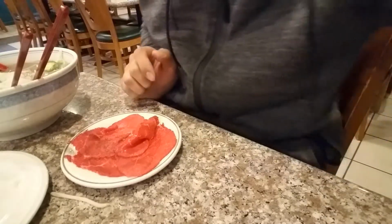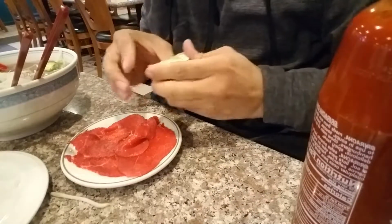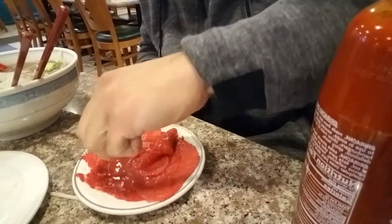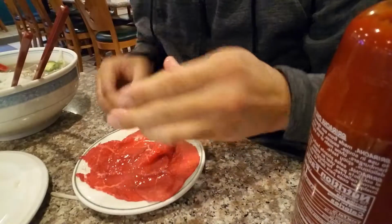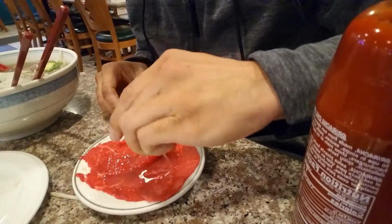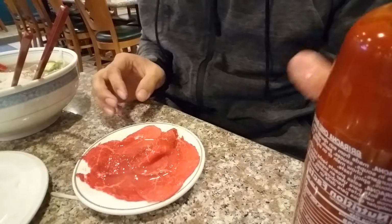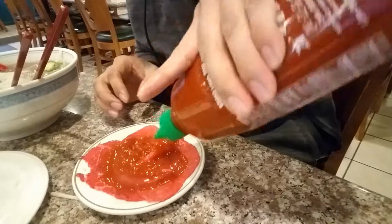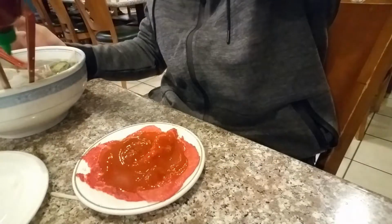Okay, so what you're going to need is some lime. Usually you throw these in the pho, but I like to marinate the rare steak with it. It adds some flavor to the rawness, I guess so that it doesn't gross itself out. Of course, you got sriracha sauce, cover that baby up.